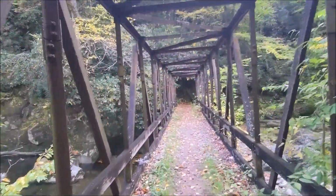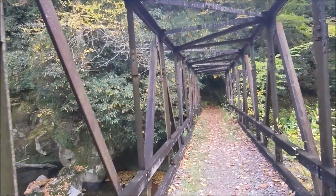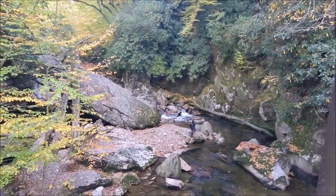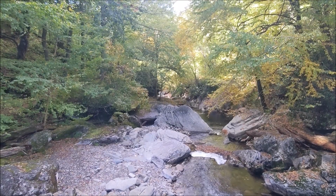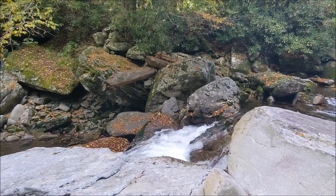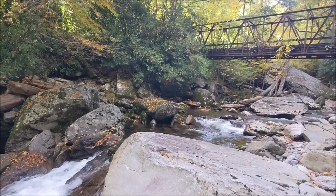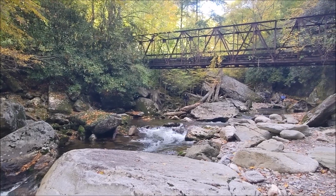Trestle bridge over Enloe Creek. Looks like a fisherman's paradise. Beautiful gorge. Pretty cool spot. It's time for second breakfast. Put on some dry socks. That's why you always carry 2 pairs of socks.